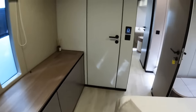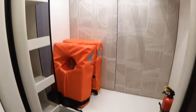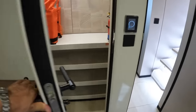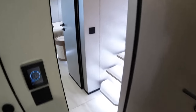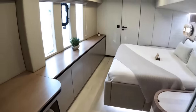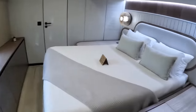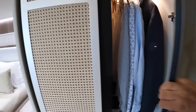You've got a load of storage all the way along here. And you might be wondering where the hanging lockers are. Well, if we look in here, there we go. It's like a little walk-in wardrobe, really, isn't it? Very nice. So that's one of the cabins. That obviously closes off here, as you would expect. You've got a similar deal here where this one closes off. And if you go into here, again, very similar sort of thing. Dressing table, a load of storage along here. Wardrobes are in behind here on this one, so they're tucked away like that.